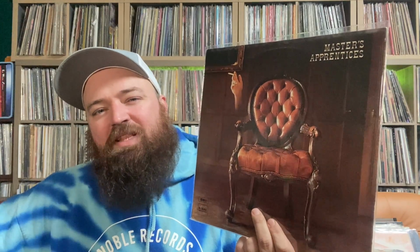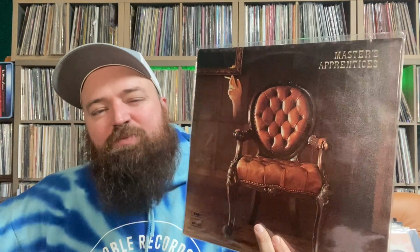So really good stuff. And insanely good explosive guitar work. This one's called Masters Apprentices. If you want to look it up to listen to it, I think most things have it credited as Choice Cuts, but it's a freaking fantastic record.